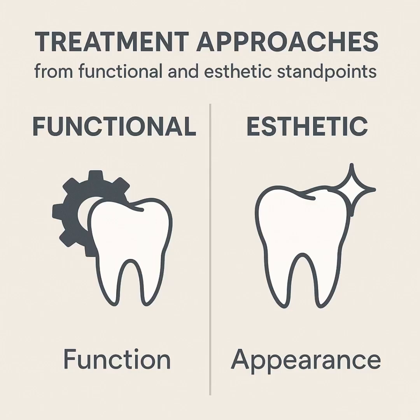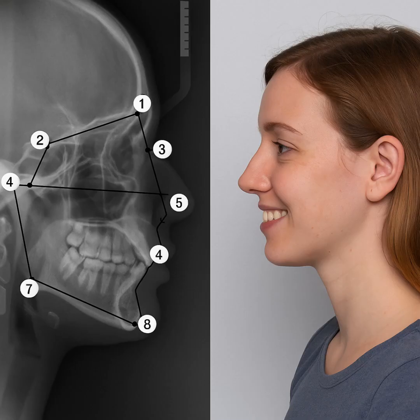So this session is a journey. We'll revisit foundational biomechanics. We'll analyze treatment approaches from both functional and aesthetic standpoints. We'll connect the numbers on cephalometrics to faces in the clinic, and we'll use real cases to illustrate how textbook concepts play out in the chair.